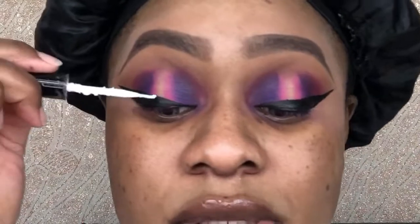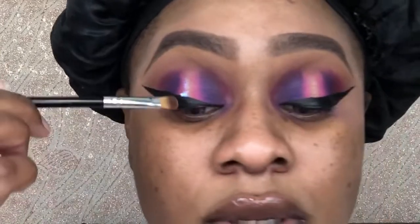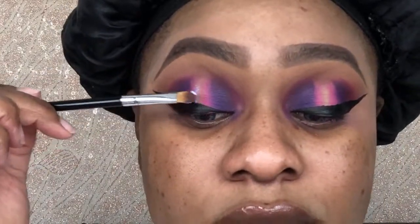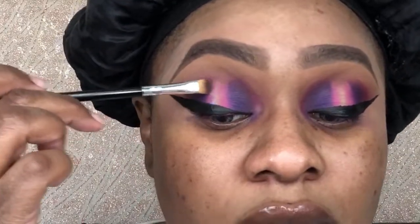So I'm going to go in with some lash glue. I'm going to zoom in so you guys could see exactly where I'm placing it. Let me use my little mirror. So I'm just going to take it right here. And I got a chunk of glitter, which is okay. I'm just going to take a brush and I'm going to remove that. I don't need all this glitter, this glue right here. That's kind of crazy.